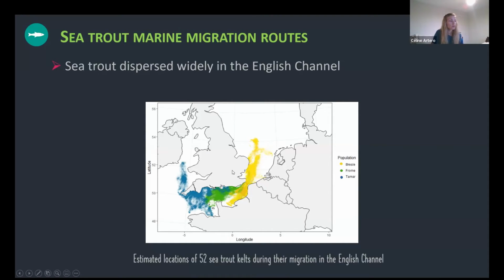On green, you've got the fish that we tagged on the Frome River in the middle of South England, and in blue, the one from the Tamar. So you can see that sea trout are going quite far away from their river sometimes, and that was really interesting.